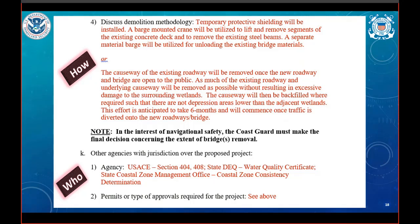The extent of removal established, we will then ask for a description of how that removal will take place. In particular, how will removal impact the navigation channel? Will there need to be temporary closures of the waterway? We ask for the specific details, and necessary notifications will be worked out in the future, but it's good to have an idea of the general extent early in the process.